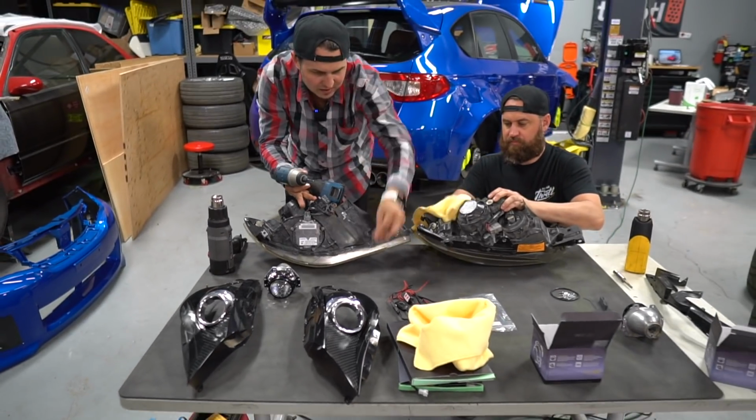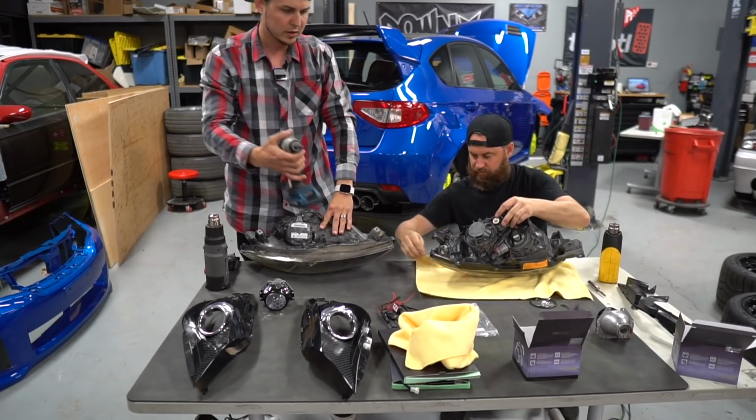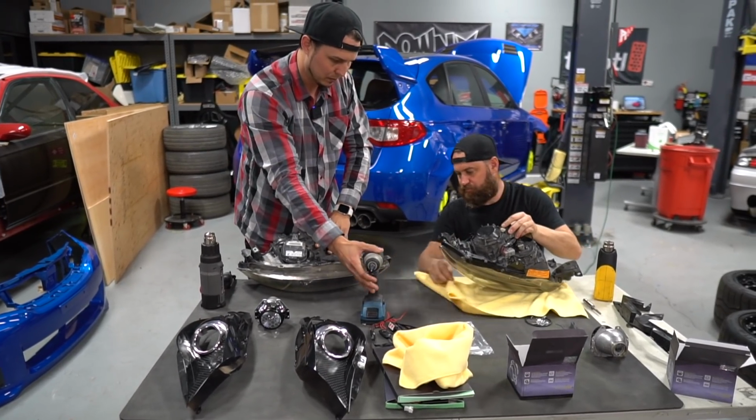I love that we've got this super soft mat too. It's so much better.